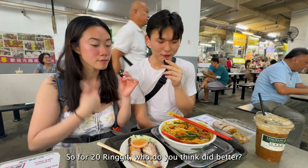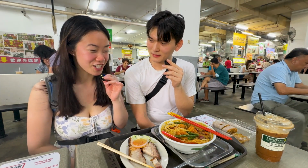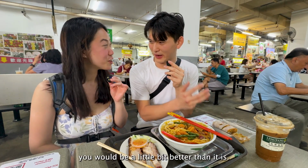So, for 20 ringgit, who do we think did better? Gosh. I don't know, I like my kari, the noodle. I do think my drink, I was imagining it would be a little bit better than what it is.